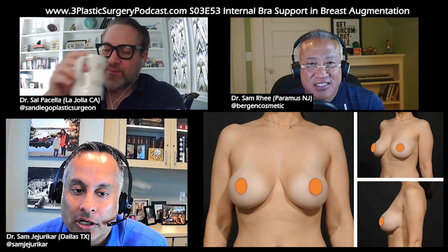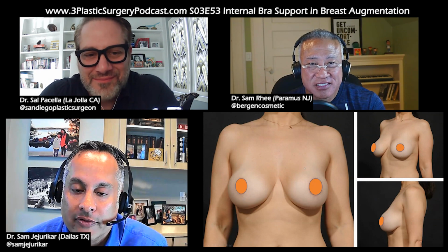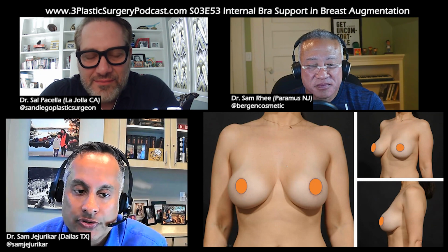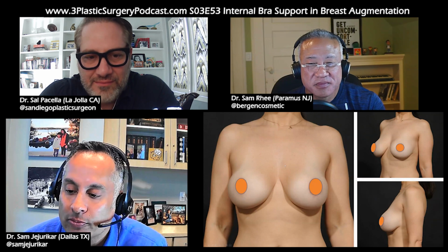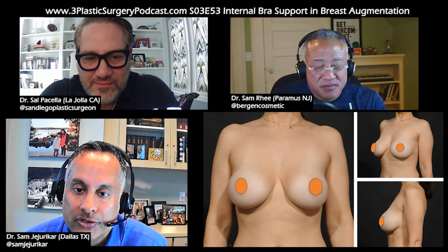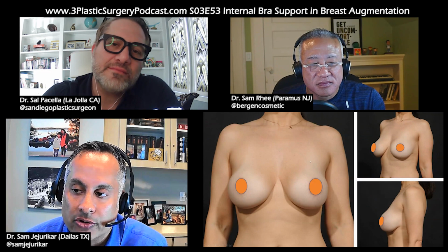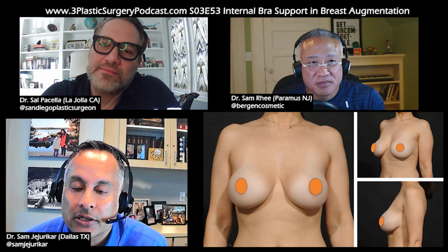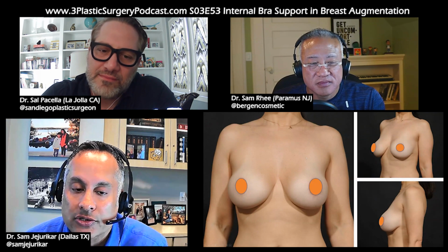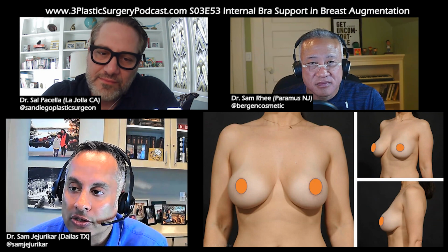Again, Dr. Pacella, it's like he listened to the consultation and he was there. If you think about it, the implants that we put in are always some variation of a circle. The patient wants to go smaller. This isn't always true, but in general, the smaller the implant, the smaller that circle is. And if somebody wants their implants sitting higher on their chest wall and they're going smaller, so there's a narrower diameter to the implant, you're going to create a pocket with a smaller implant that's sitting much higher on the chest. And unless patients want their areolas pointing down to the ground, it's not going to look good without a lift.